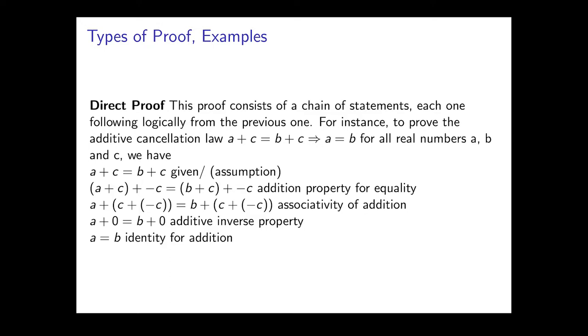Then, A plus the quantity C plus negative C equals B plus the quantity C plus negative C by associativity of addition. Finally, A plus 0 equals B plus 0 because of the additive inverse property, and so A equals B by the identity for addition.